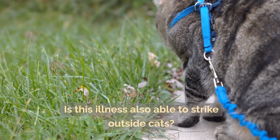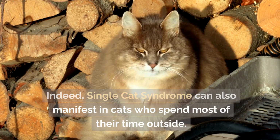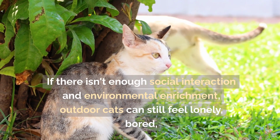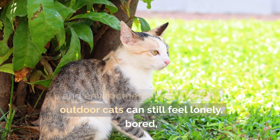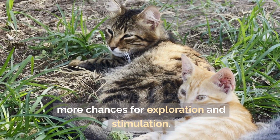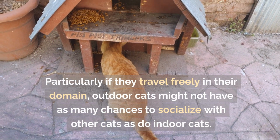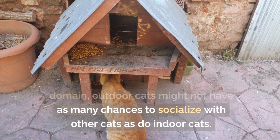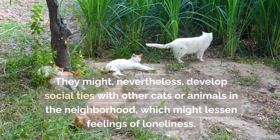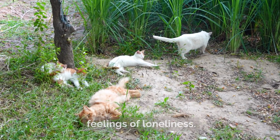Is this illness also able to strike outside cats? Indeed, single cat syndrome can also manifest in cats who spend most of their time outside. If there isn't enough social interaction and environmental enrichment, outdoor cats can still feel lonely, bored, and stressed even if they may have more chances for exploration and stimulation. Particularly if they travel freely in their domain, outdoor cats might not have as many chances to socialize with other cats as do indoor cats. They might, nevertheless, develop social ties with other cats or animals in the neighborhood, which might lessen feelings of loneliness.